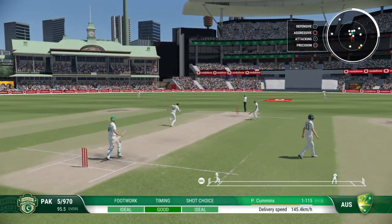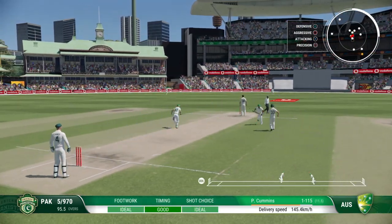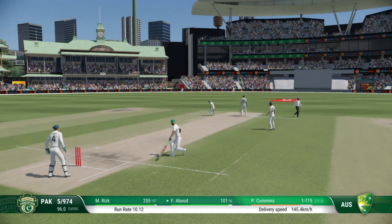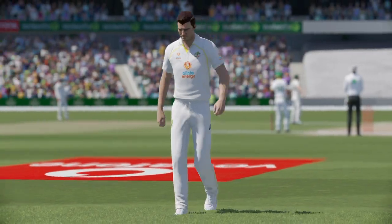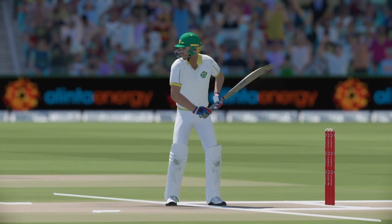Great shot through the gap. Yep. Got that one. Clean out of the middle. Four off a brilliant shot. Playing all their shots in that over. A very expensive over.